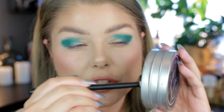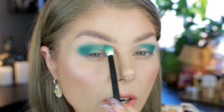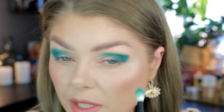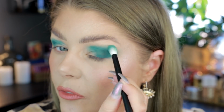I'm cleaning off my brush and I'm taking the same one and I'm just gently blending over the edges before I go in with the next shadow. It's gonna make it easier for them to blend together if the edge isn't super harsh. And this was a Refer 15 brush, by the way, if you're wondering.